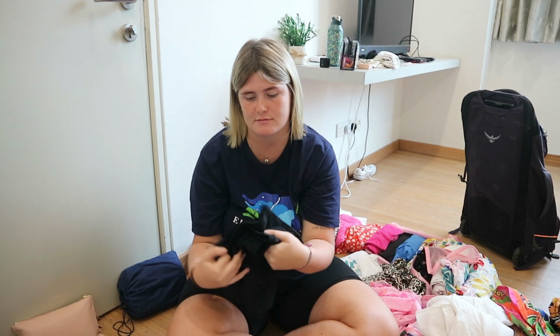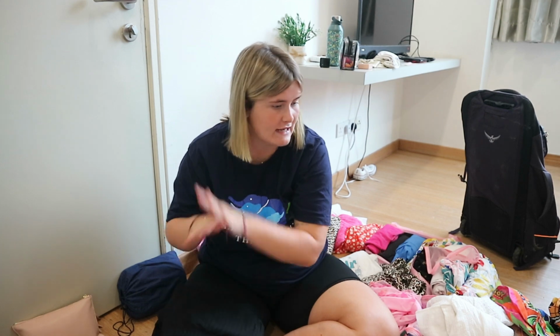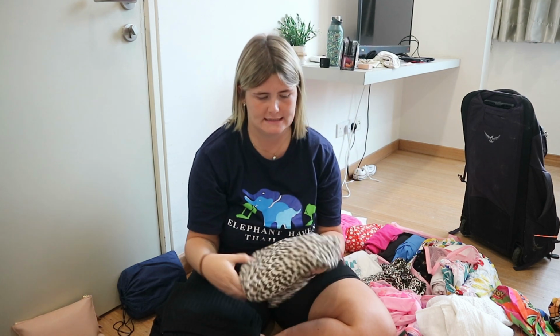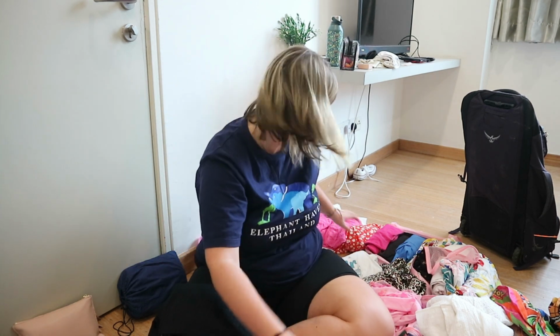4 pairs of trousers. I've got this pair of black that again have lasted me so super well. They were perfect for school, for evenings, for any activity. I've got these ones that are a little bit more designed. They're really, really good, but I think that they have had their time because they are very worn. I bought these at the first day of my trip.